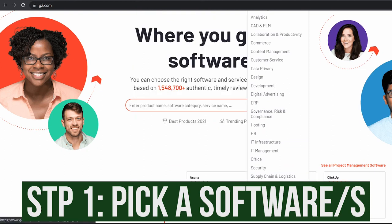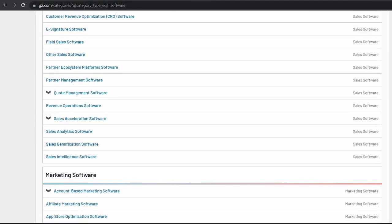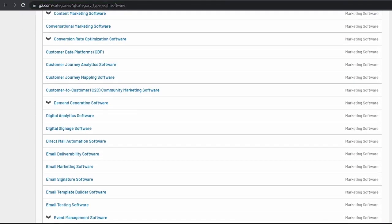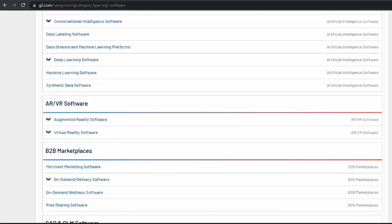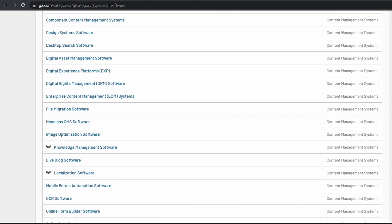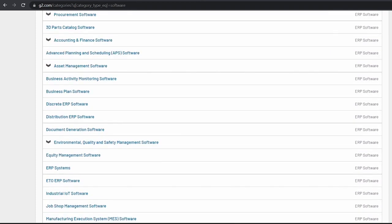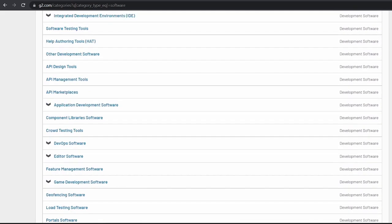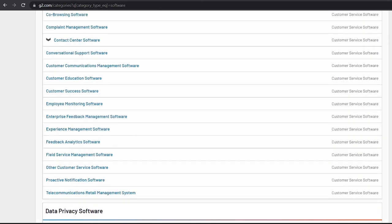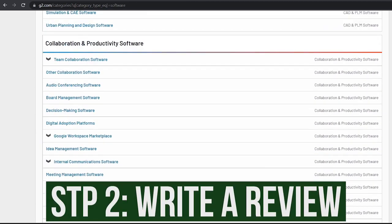Now this part is easy peasy lemon squeezy. As you can see right here, there are tons of categories that you can choose from. So if you take a look, you should see marketing, design, sales, e-commerce, yada yada yada. Let's just say I want to review a software in the information technology category. So I would just click right here on sales. Just kidding. I would click IT, of course, right? Now you should see a page with a list of a lot of different programs that you can choose from. And once you pick one of these softwares, you can leave a review and then make some moolah.